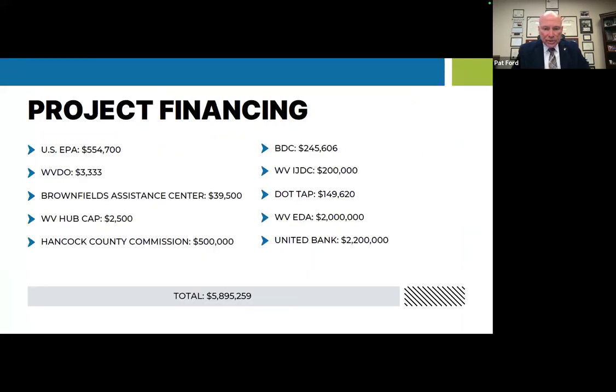So there's your capital stack there. $5.9 million, $500,000 from the US EPA. The development office kicked in $3,300. The assistance center through their mini grants, $40,000. West Virginia Hub, another nonprofit, $2,500. The loan from the Hancock County Commission, about $500,000. The BDC's money at $245. That money right there came from some of our investors that ended up getting that money back. The IJDC grant, DOT grant, EDA loan.